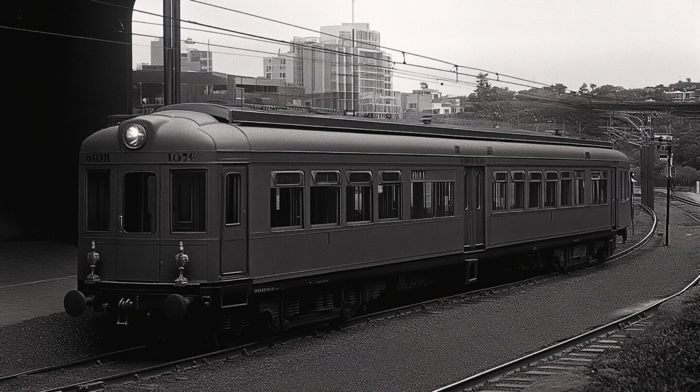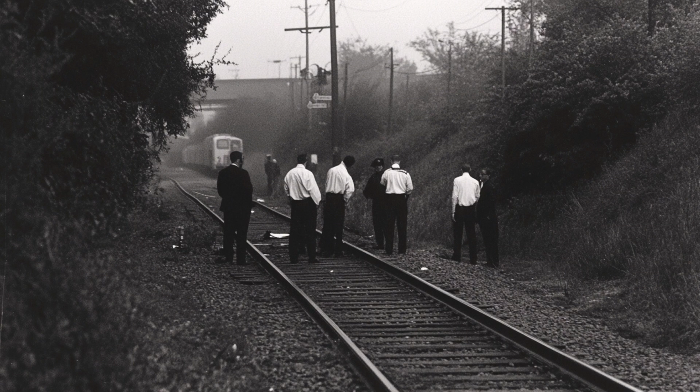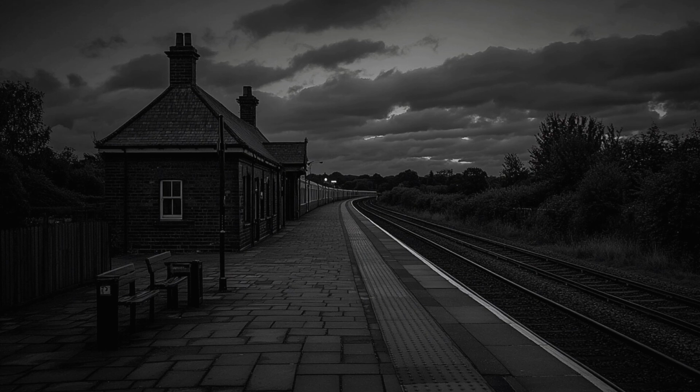Take the case of the infamous railway rapist, John Duffy in the UK. Investigators used geographical profiling to analyze where his attacks occurred and discovered that his crimes formed a pattern around his home and place of work. This insight helped police narrow down their suspect list and eventually capture him.